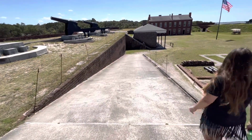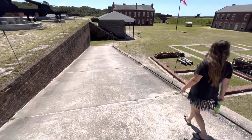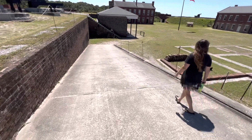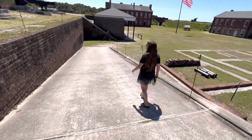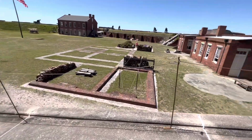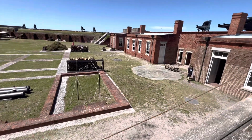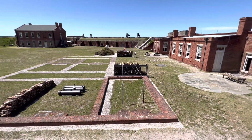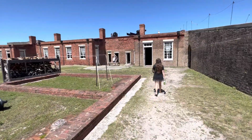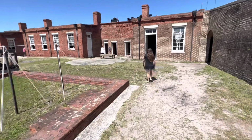And here's the ramp, guys. Look at the size of this ramp. You could drive a truck up here. That's just amazing. I bet you they pulled and tugged to get these cannons and all kinds of stuff up here at one time or another. This is one big fort. All right, so we're going in. Check out some of these buildings here.